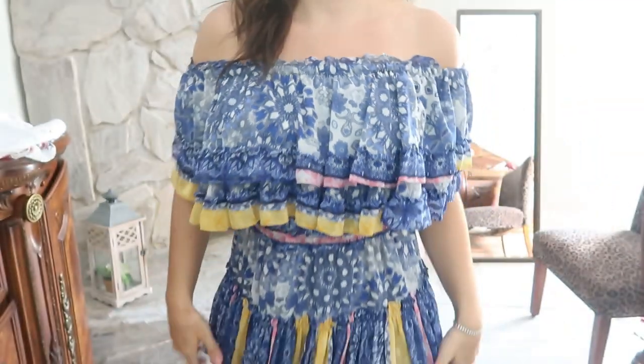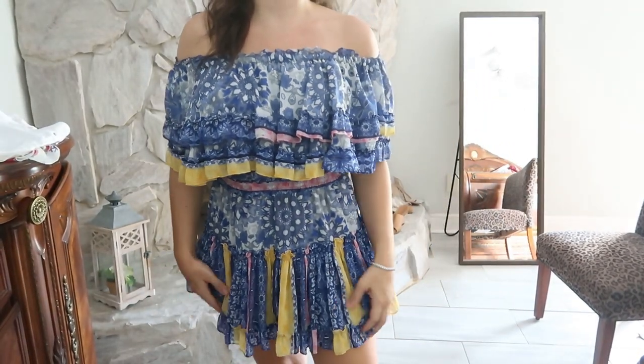I'm wearing for jewelry just these star earrings. Just really simple. I feel like gold would have looked better with this, but I went with the silver. I just didn't feel like changing. And then just a little diamond tennis bracelet. And then for my dress, this is from Misa.